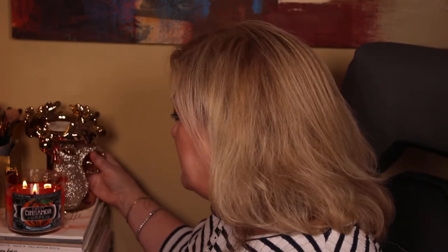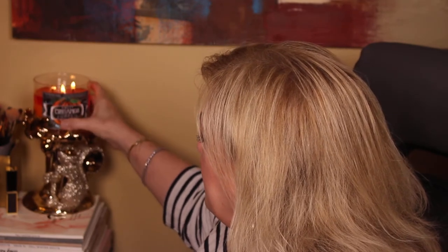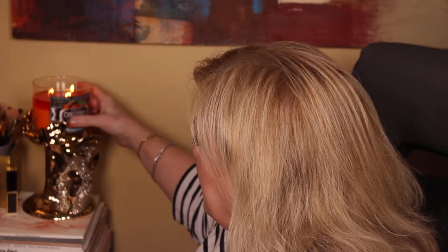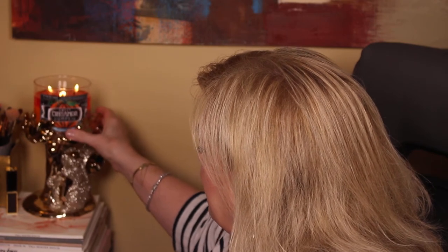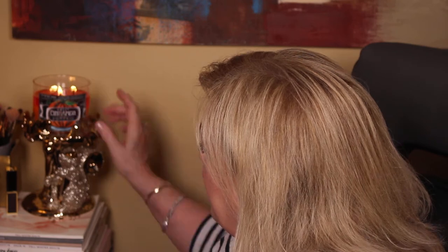And I am going to now put our little cinnamon candle. It's kind of hot, so I'm going to be very careful. And it fits right in there. And there's our little squirrel. I kind of want to do it at an angle so you can see the little squirrel. He's kind of cute, I think. What do y'all think? And look, see the little acorn? There's a story behind that.